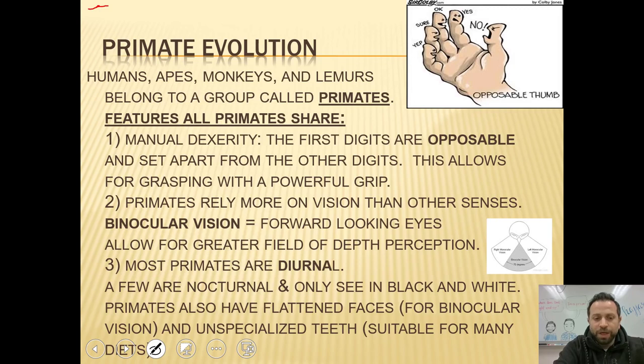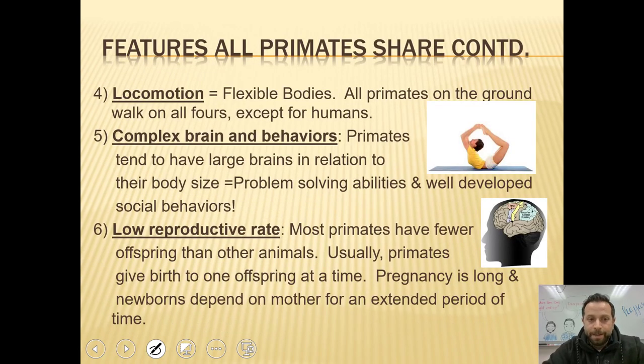Okay? Primates also have flattened faces, which allows for our eyes to basically both face forward. And we have unspecialized teeth, which means that we could pretty much eat anything and they're not specialized for something specific. Number four, locomotion. So we have flexible bodies. All primates on the ground walk on all fours except for us, for humans.